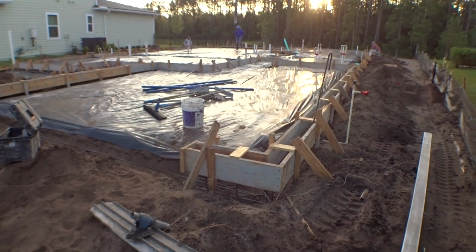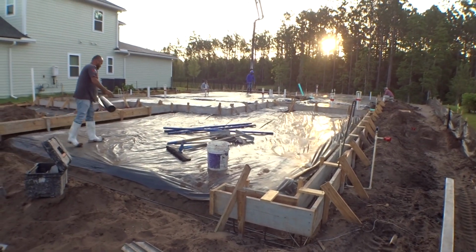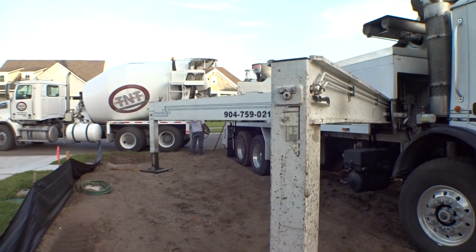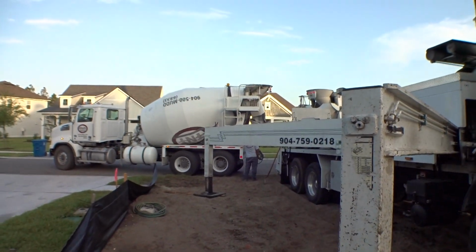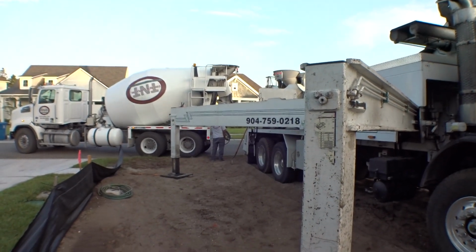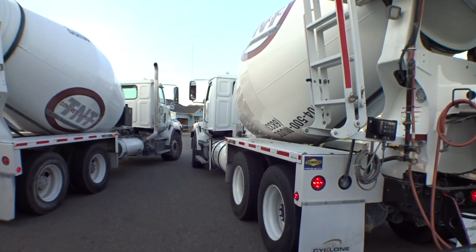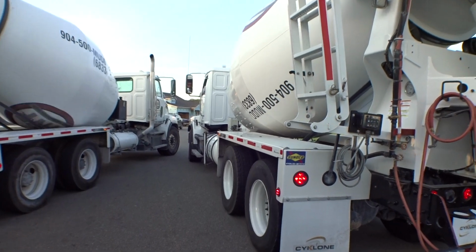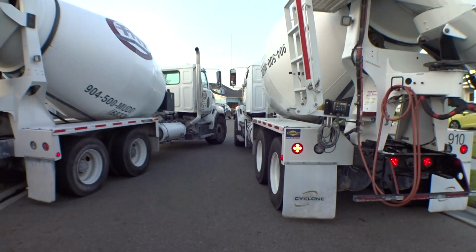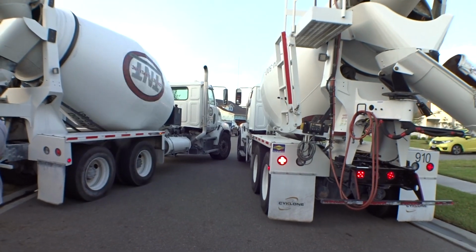So you got lots of things getting ready to go on here, and we'll just keep filming here for a little bit. So the guys are getting the pump truck all set up, they're starting to put some mud in that hopper back there, and we'll go check that out here in just a second. There's a third truck rolling in, so there's gonna be a lot. Right now, you got 33 yards of concrete on site. There'll probably be 1 or 2 more after that.